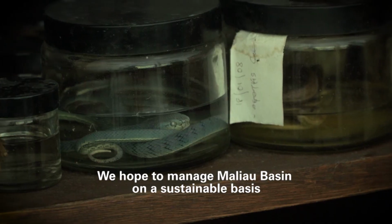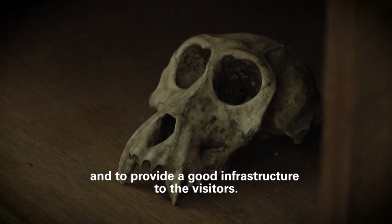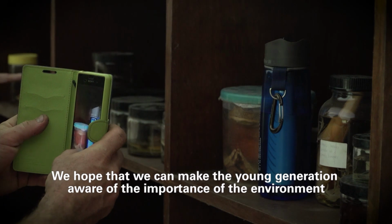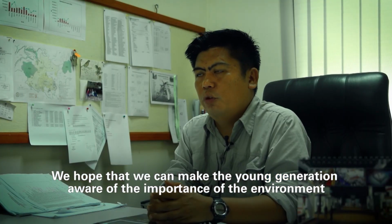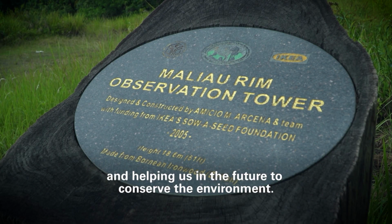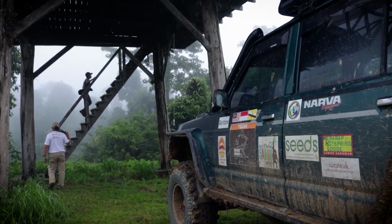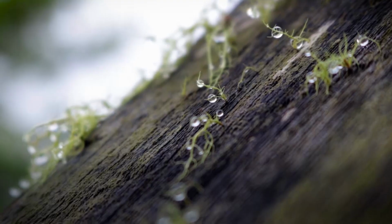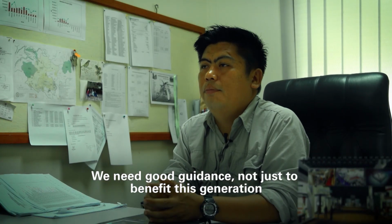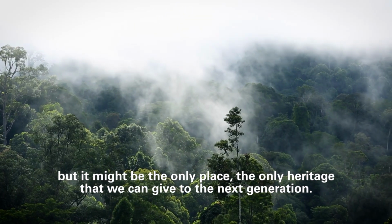We hope to manage Malobin Basin on a sustainable basis and to provide good infrastructure to the visitors. We hope that we can get a young generation aware of the importance of the environment and helping us in the future to conserve the environment. We need good guidance, not just to benefit this generation, but it might be the only heritage that we can give to the next generation.